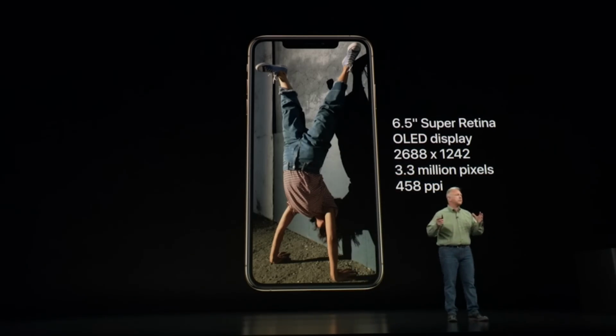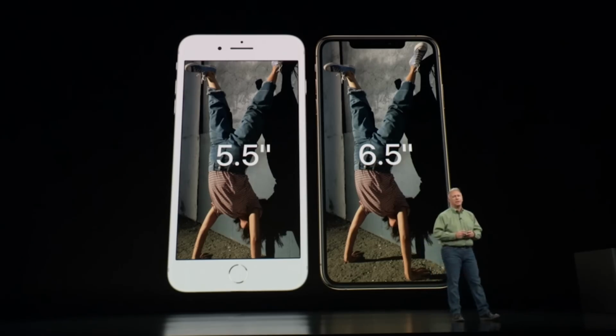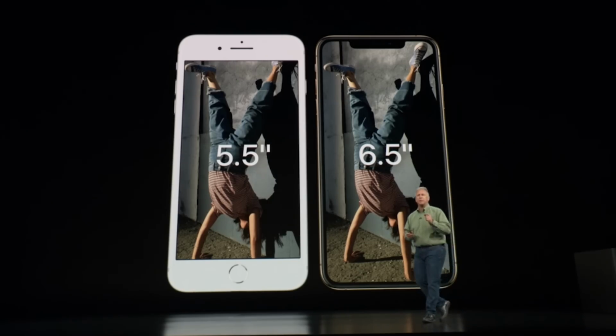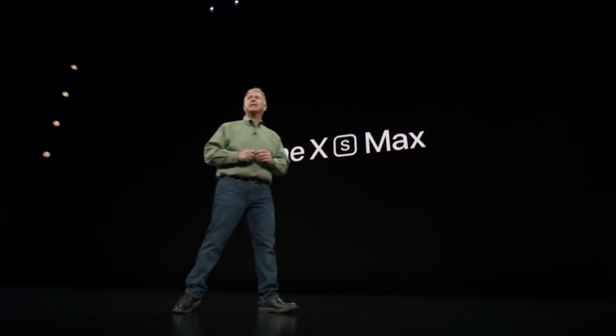Now, a lot of our customers have loved the plus-size iPhones, so let's put that side by side. You can see it's about the same size phone with a much larger display. We think there are a lot of customers who are going to love this larger display. Now, the 5.8-inch, we already said, was as big as a plus-size display. So what do you call a phone that's bigger than plus size? Well, we call it the iPhone XS Max.